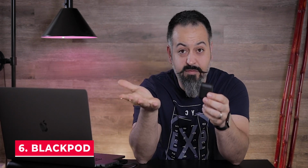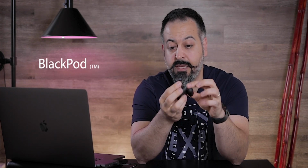Number 6 are these black pods. So AirPods have been very popular and everyone really enjoys using them, but a lot of people either don't want to pay $200 for the second generation AirPods or you don't want to get them in white. This is a matte black finish by a company called Airpods. And this fit and finish is absolutely amazing.